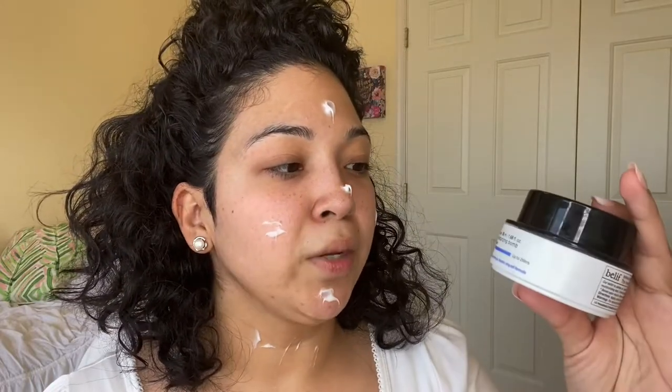But I want to do my makeup, and I want to talk. So I have my cup. It says Bendecida on it. I got this. This is really cute, isn't it? Means blessed in Spanish. The first product I'm going in with is the Believe True Cream Moisture Balm.